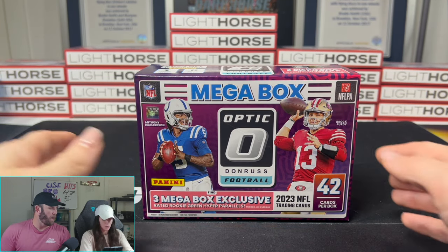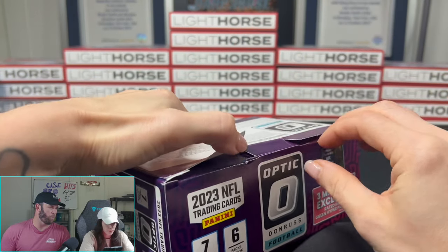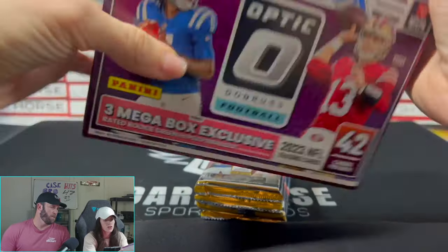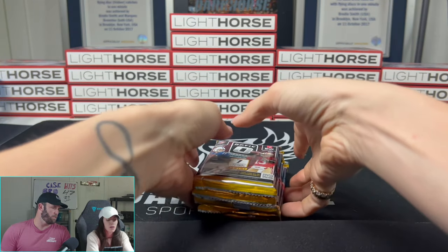Oh, but yeah, we're going to be looking for some downtowns tonight. Since we opened up like 10 blaster boxes and didn't find any. Maybe we'll find one in this mega. Well, you introduced us as our lore names on here, so I have a good feeling something good is going to come out of this.